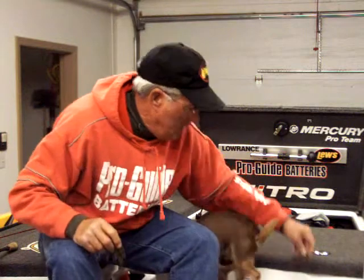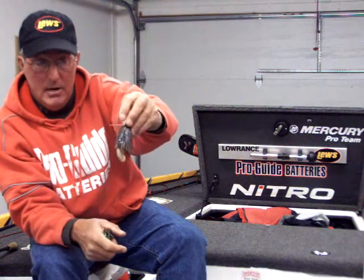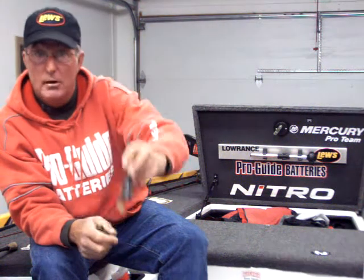I'll throw a Snowden jig, and it's a couple different colors. This one's kind of like a triple X is what it is. It's got a watermelon candy with a little brown in it. This one's brown with a little blue in it, and I've got a Zoom Speed Craw for a trailer. But you should be able to fish the jig in the same areas that you were catching them on a crankbait.